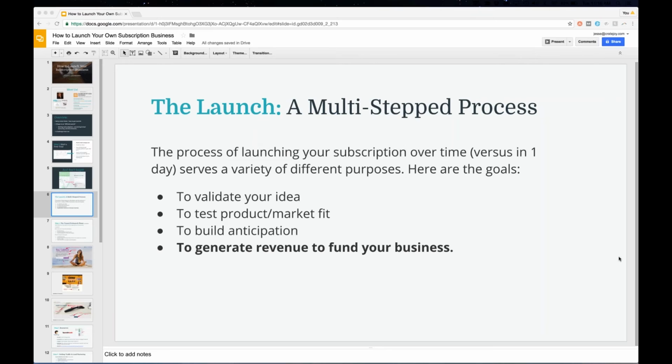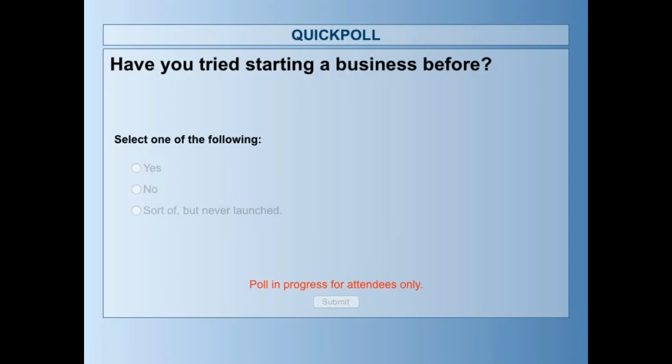Okay. Alrighty, I'm going to launch a poll, and I want to find out, have you tried starting a business before? Have you ever launched a business? It could have been a lemonade stand, or it could have been a full-fledged e-commerce business. I'm just interested to hear, where are you guys at? It gives me a better idea of what information to go more in depth with and what information to skim back over. I'll leave this up here for about 10 more seconds.